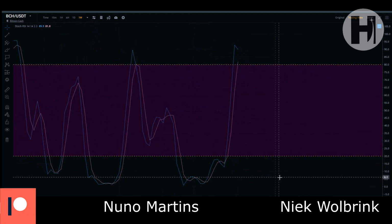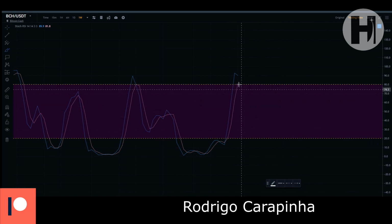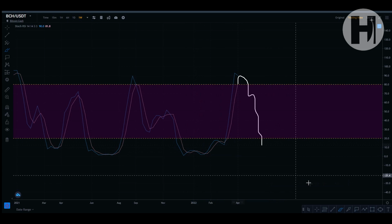Now let's take a look at the weekly stochastic RSI. As you can see, we're already in the overbought. So from here, you can potentially look for some moves to the downside. Obviously, this can take a couple of weeks. But if you are down here, that is definitely a great time to be buying more Bitcoin Cash coins.